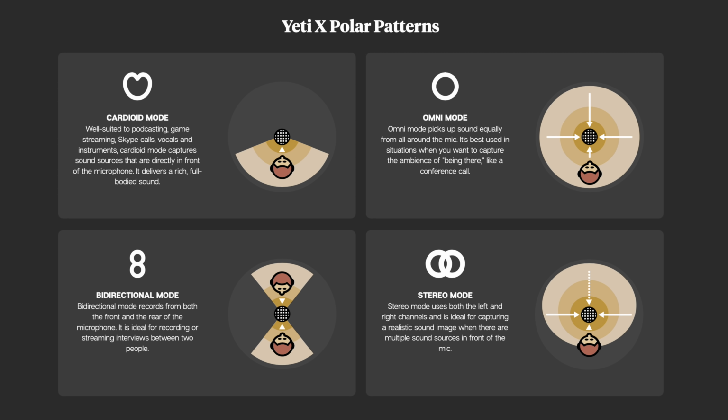But if we move to the back of the microphone, there's a button back there that's gonna let you switch between your pickup patterns. So you have 4 different modes: cardioid, omni, bidirectional, and stereo. And if you can't tell, yes, the audio you are hearing right now is coming from the microphone in front of me. But all in all, a really great microphone.